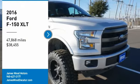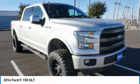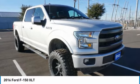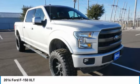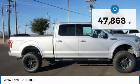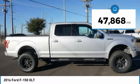Are going to love 2016 F-150. A Ford F-150 knows how to handle any situation. It's built to follow orders, no whining, and is priced below $40,000. This vehicle has less than 50,000 miles.